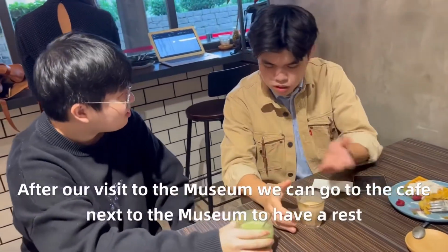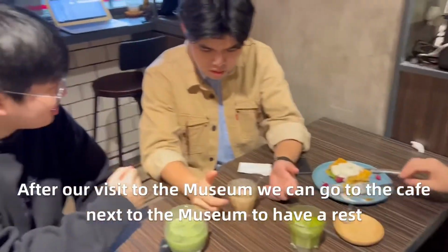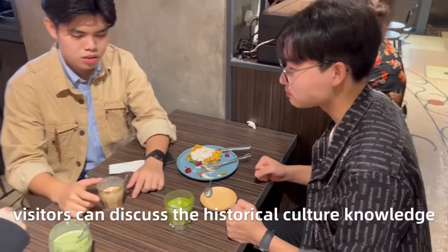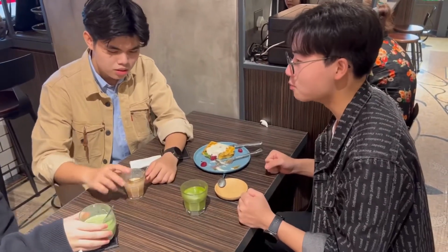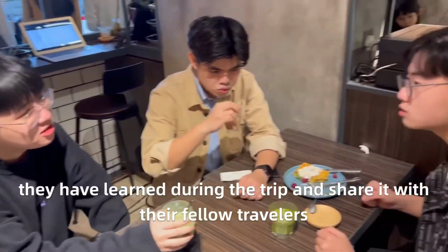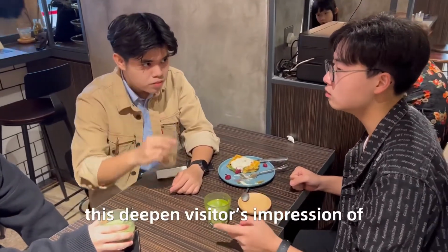After our visit to the museum, we can go to the cafe next to the museum to have a rest and taste the special drinks. In the coffee shop, visitors can discuss the historical and cultural knowledge they have learned during the trip and share it with their fellow travelers. This deepens visitors' impression of Macao Museum.